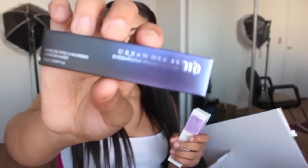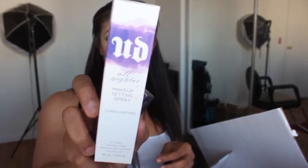So the last two things that I have here are from Sephora, and I got the Urban Decay Eyeshadow Primer Potion. So Primer Potion, I'm pretty sure everybody knows about this. And I got the Urban Decay All Nighter Makeup Setting Spray, which I use on a daily basis. So I just got the two samples of these. But you can also order the full size products. I just ordered these samples.